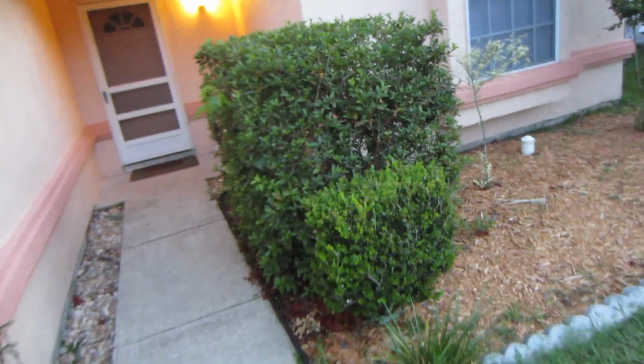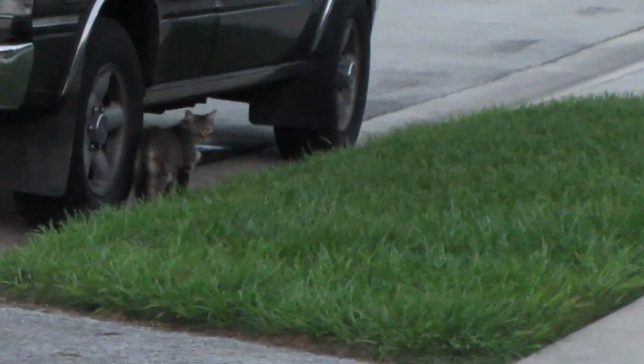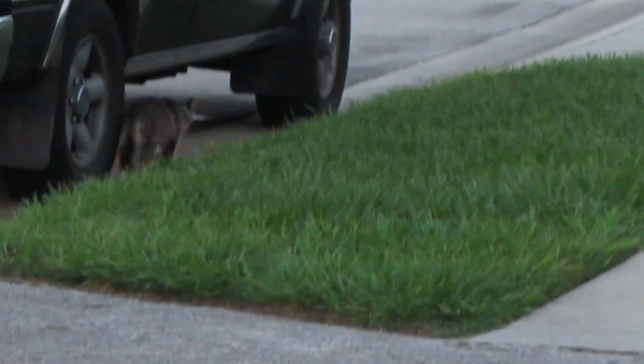Listen here, cat. I don't like you snooping around my bushes. Oh, alright, he's gone. Where did he go? Get out of here, cat. You're not wanted here. Oh, no. That's right, sulk away.